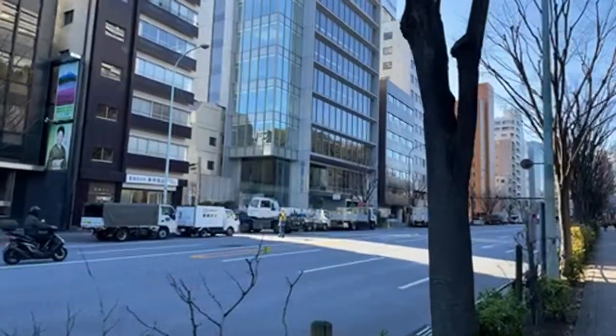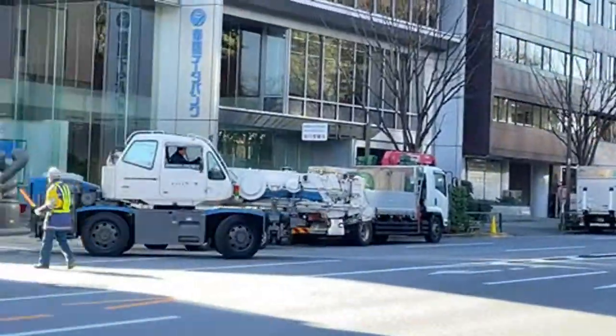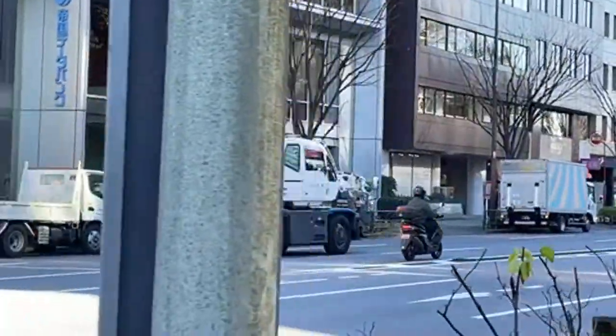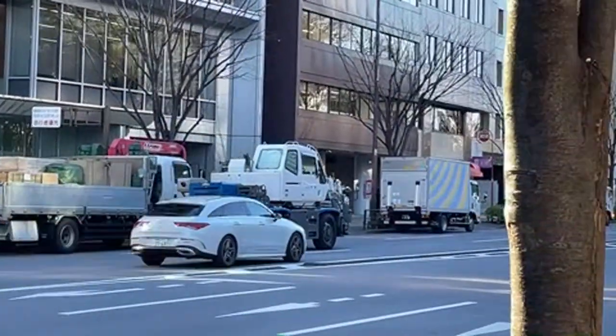Hey, I wonder if that truck would be appropriate for... He said he always wanted to drive in one of those, pick up a date, one of these crane trucks.